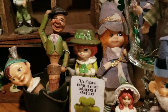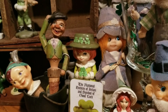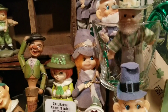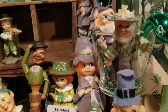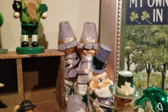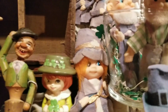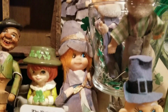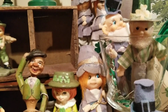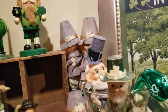That girl there, the one that's in the center there, she is made out of that composite material, you know, that they had in the 60s and the 70s. Love her. And she's got shamrocks on her. And then I have 3 of those. And in this lighting, which I apologize for, that's just the way it is in my house. Her outfit, or their outfits, I don't know if they're girls or boys. They don't really look green, but they are green. They're a faded green, and they have little shamrocks on their hats.